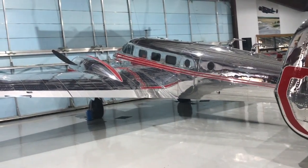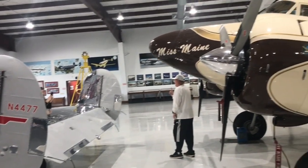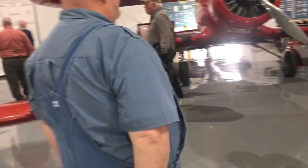One day we'll go see James, and bring you down there and talk James into taking you up in his Cheetah. He's got his own private hangar down there at Southern. I'm sure he'd take you up and let you fly.